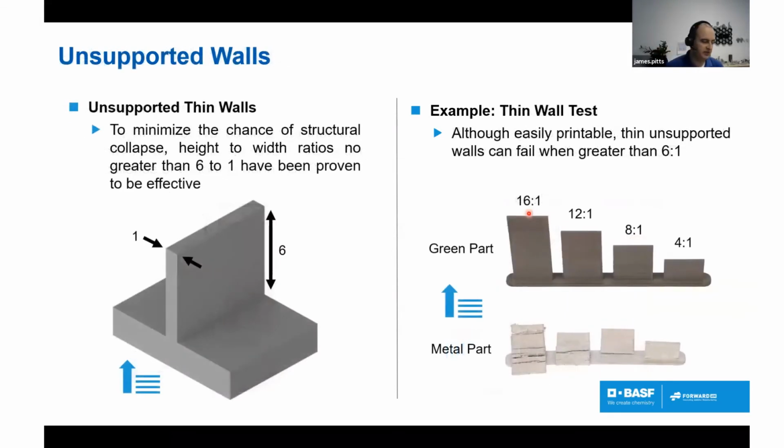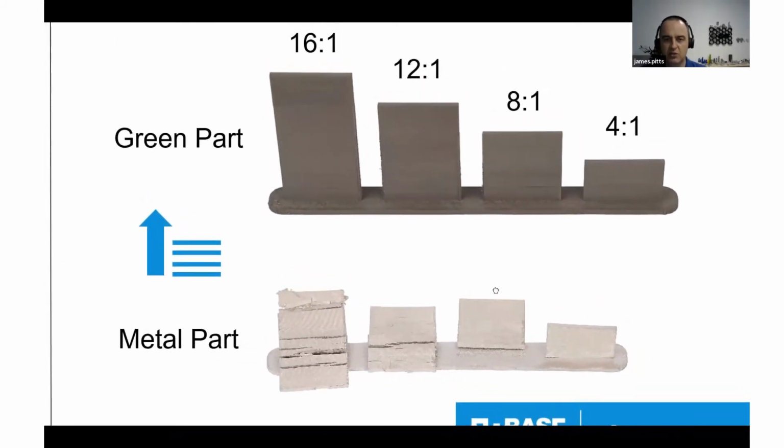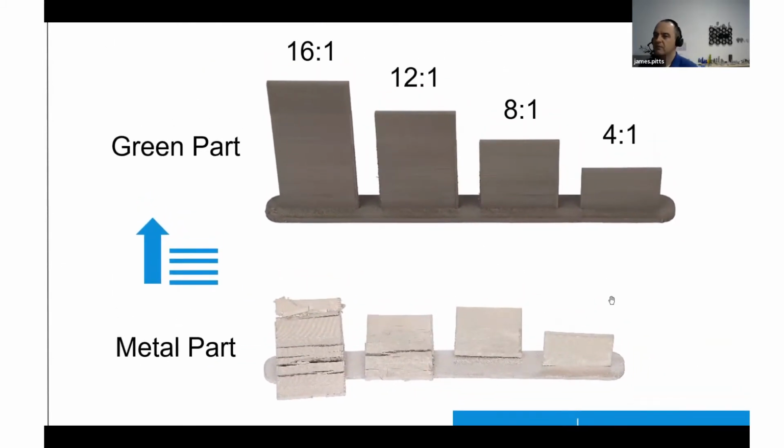If we extrapolate this or convert it to a 2D example now, the wall can be a little bit taller if it's a little bit supported on kind of 2 points. And you can see on the right, I had my intern print me out this part. These are the height to width ratios, and no problem. It's hard to see here, but this one's leaning back by about 15 degrees, but dead for any purpose.